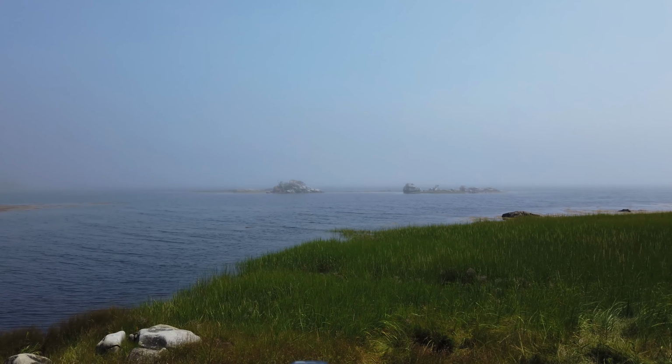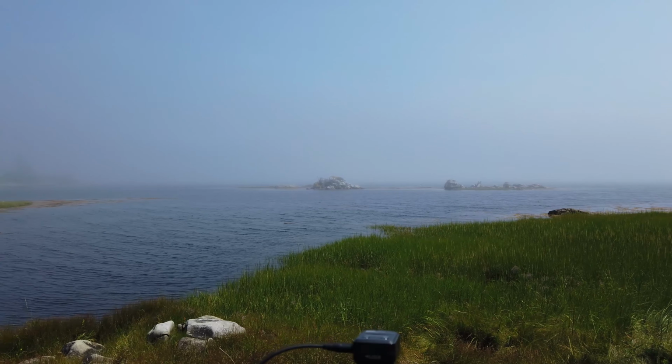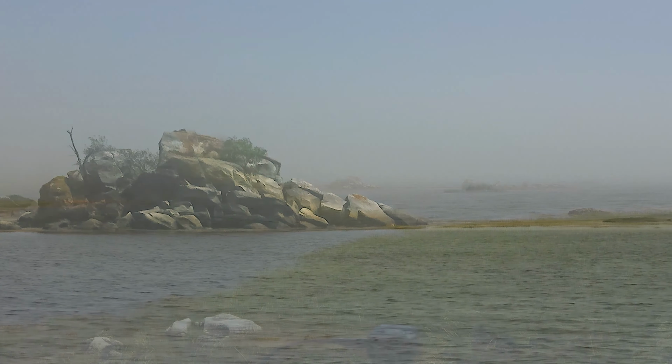And there are more rocks behind now uncovering. I'll get another shot after that. So stay tuned, and here's the shot.